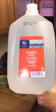And then I have some distilled water. And yes, I know that it's in a plastic jug. You don't have to remind me, but try to find distilled water that's not in a plastic jug. Almost impossible.